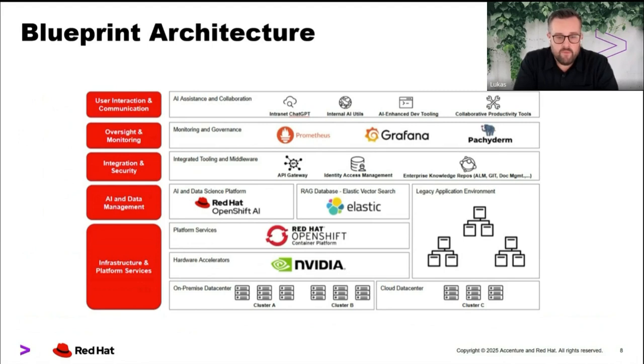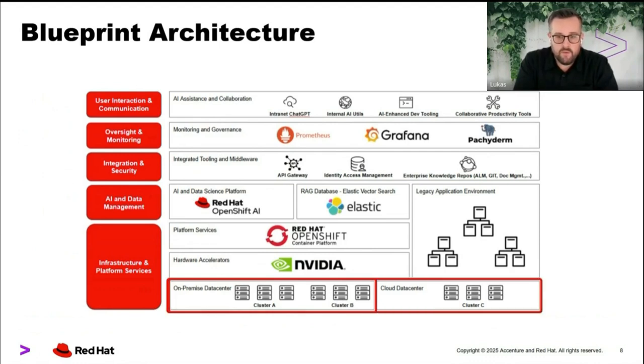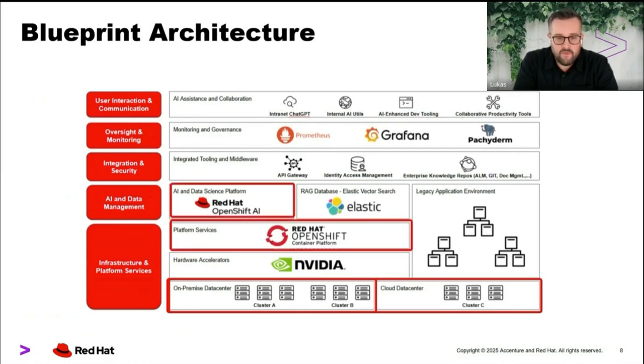That's why we developed a blueprint architecture designed specifically for the next step. It's modular, scalable, and aligned with enterprise environments. At the foundation, we proposed a hybrid infrastructure combining on-premise and cloud data centers, depending on the use case. This gives us the flexibility to meet performance, security, or regulatory needs. Above that, we have selected OpenShift as a common platform to manage services consistently across all environments. We have layered in OpenShift AI to support the full AI lifecycle and connected it to essential enterprise services like API gateways, identity access, and tools like ALM and Git.